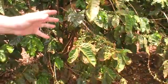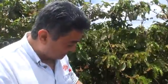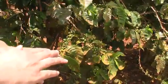You got multiple sizes of cherries here. They're all at different stages of development. The larger ones obviously flowered several weeks ago, the mid-sized ones a few weeks back, and then some of these younger guys, the youngest of the bunch, are just about ready to sprout a little flowering.